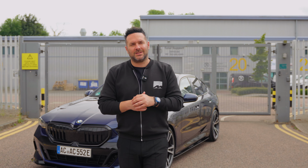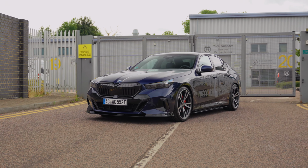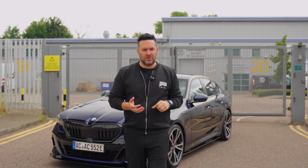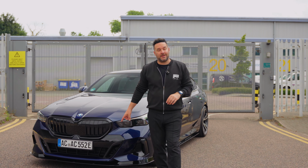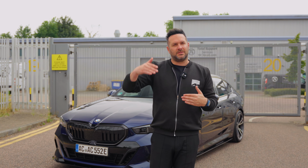Behind me is the new ACS5, which is based on the 550e, so it is a hybrid. So it's the B48 third generation engine with a plug-in tuning package from AC Schnitzer. And as you can see by the number plate, 552 horsepower now, so it's a pretty quick car. This fills that middle gap from an M Lite to the M5.